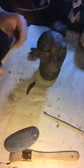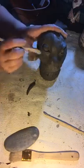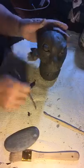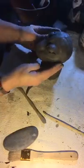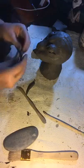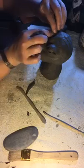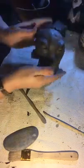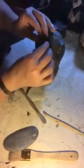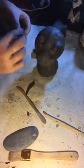Push it into the top and taking a tool, because I can get it in without my fat fingers getting in the way, and then pushing it down. Right, I'm going to have a look and see how, oh, it's difficult to tell without the second eyelid on. Put the second eyelid on. Bit too big. I'll flatten you a little bit.